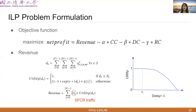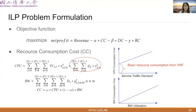SFCR can be rejected, so the revenue only comes from the accepted SFCR. The operation cost of a network operator is often proportional to the resource consumption from servers and network equipment for serving the traffic of SFCR.